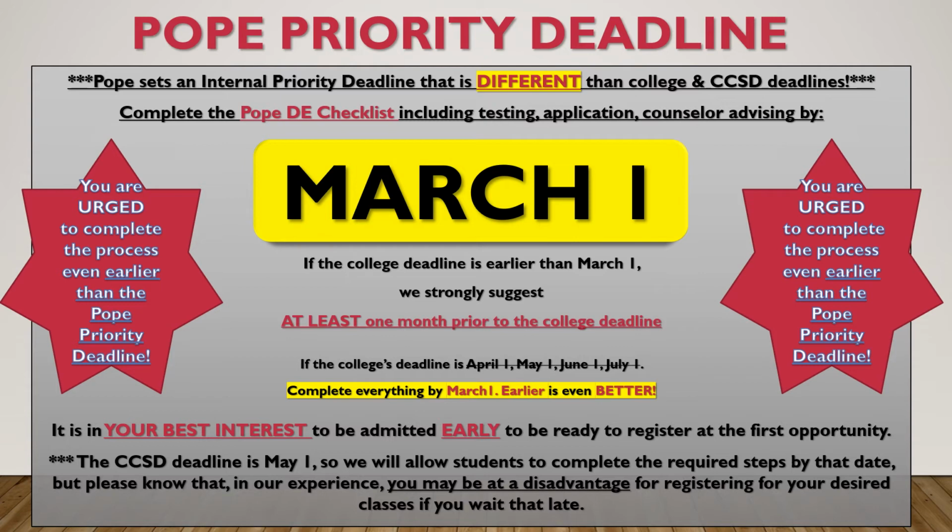Every potential dual enrollment student will be meeting with their counselor to go through requirements, check their classes, and pick their classes. So we want students to follow a deadline of March 1st, which is going to be different than many of the college deadlines. Colleges are going to post different deadlines for dual enrollment than what we would ask them to do. Cobb County School District, in your previous presentation, you probably heard that they want you to have completed everything by May 1st. We at Pope think that is too late.